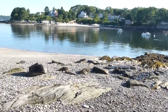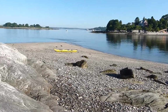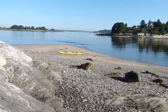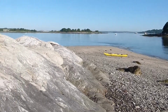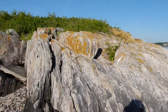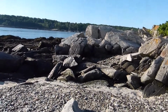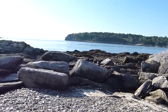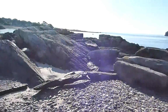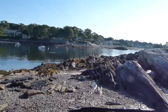And when I approached Catnip Island, there was a little, not so little actually, medium to large sized heron on top of a rock, which, if it came out, will be part of the video. Definitely took me by surprise. So here's little Catnip, this is it, and it's low tide. There's Cushing again out there. And there's Peaks again.